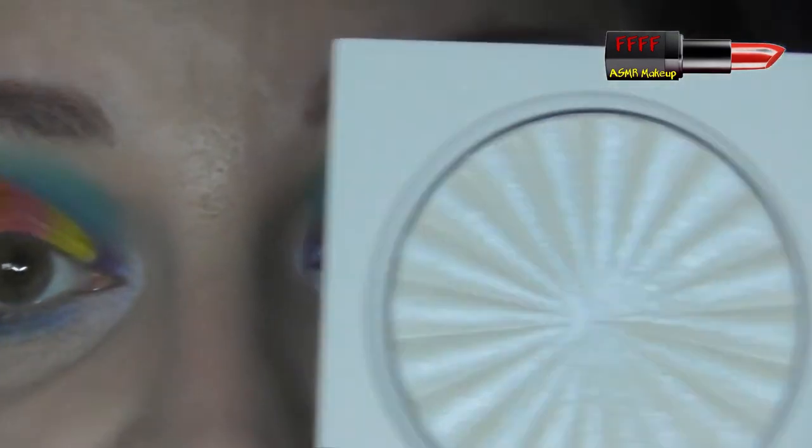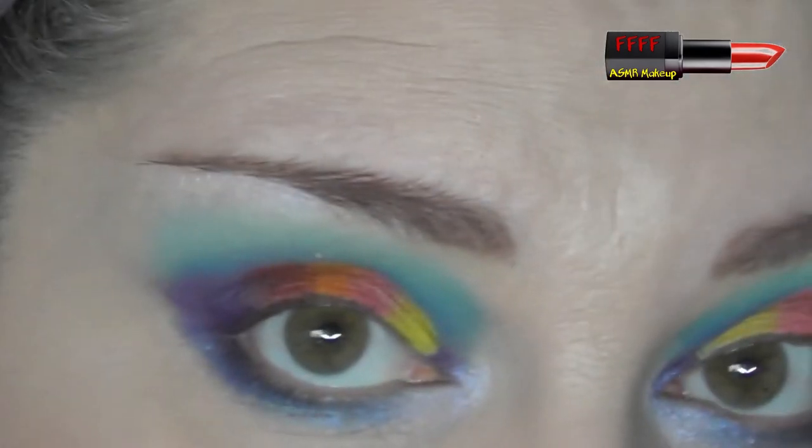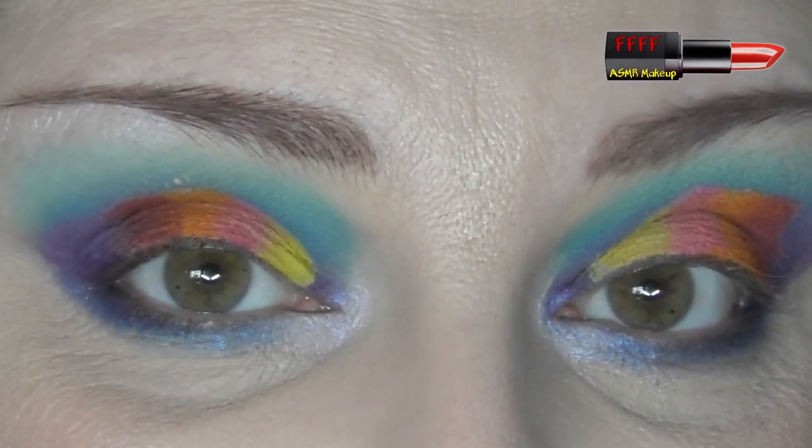I like that. Right, I'm going to pause you while I bung some more of this all over my face, decide on a lipstick, do something with my hair, and I'll be back for the final look. I am back. I have blue highlight pretty much everywhere. You can put blue highlight.